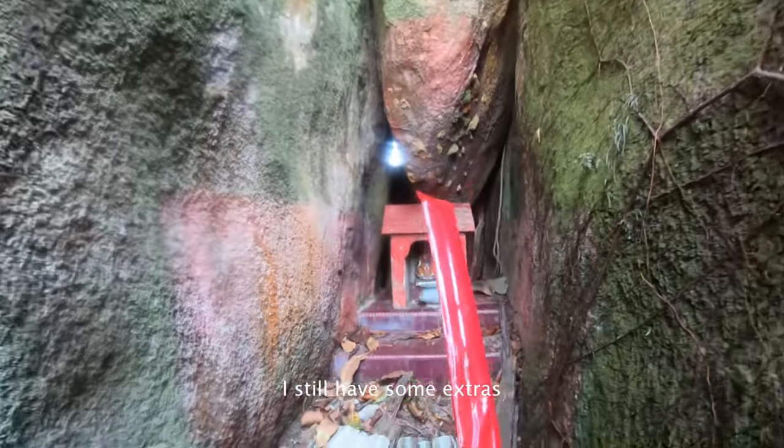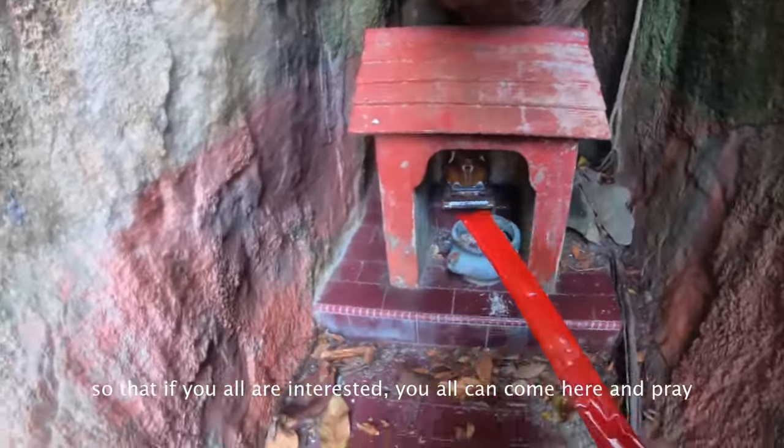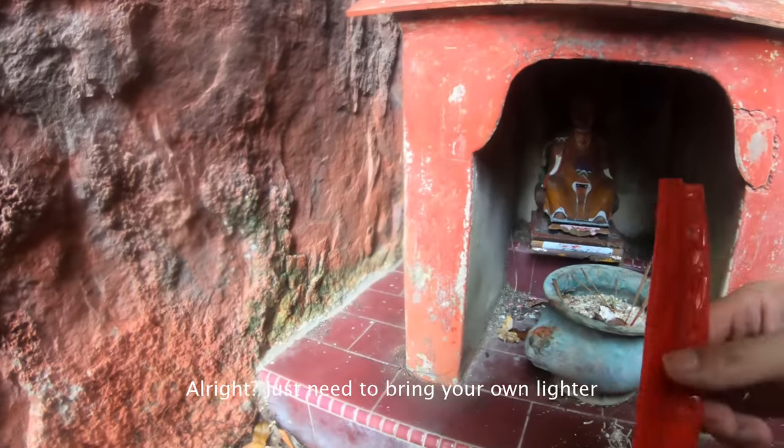Still have some left over. I'm gonna put it here so that if you all are interested, you all can come here and pray. Alright? Just need to bring your own lighter. Sorry guys.